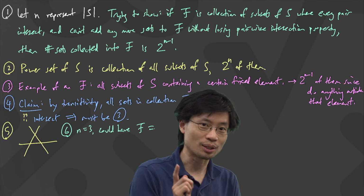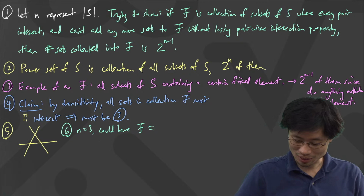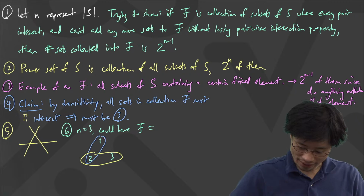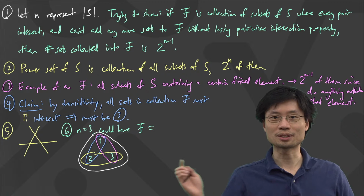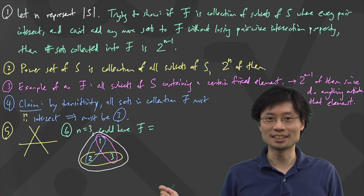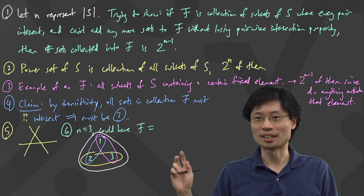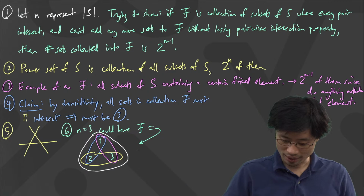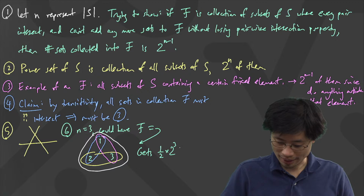So one way I could do this, I'm going to draw it like this. 1, 2, 3. And I'm going to draw a picture where I say, here's a set. Here's a set. Here's a set. And here's a set. Does my picture make sense? The sets are what I circled, right? If I take any two of these sets, they actually overlap. If I take this one and this one, they overlap on this element. And if I take the giant one, of course it overlaps with everything else. So I can make a system where there are 4 sets. F equals this thing. And so this gets half of 2 cubed many, but there is no common element.